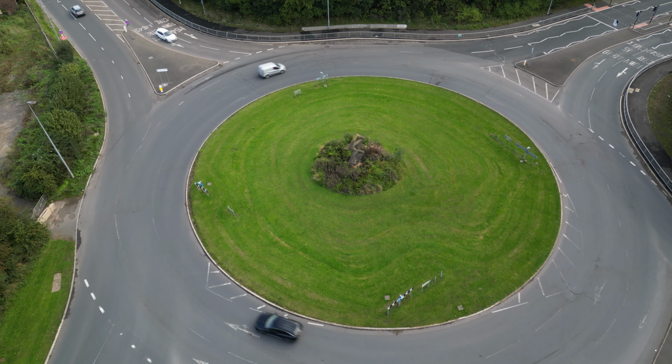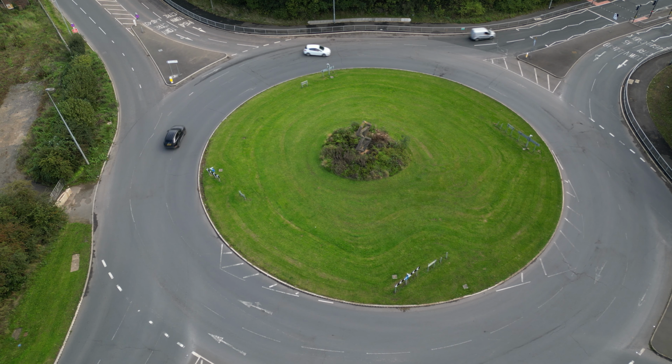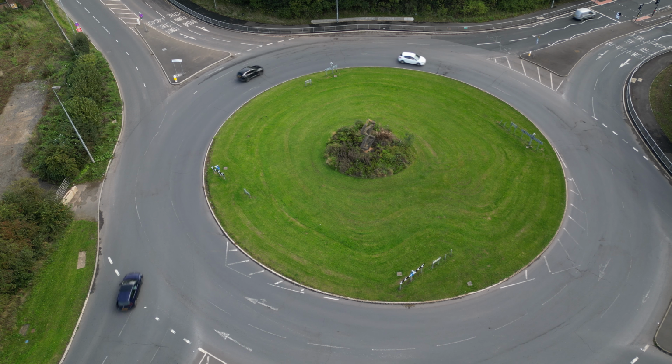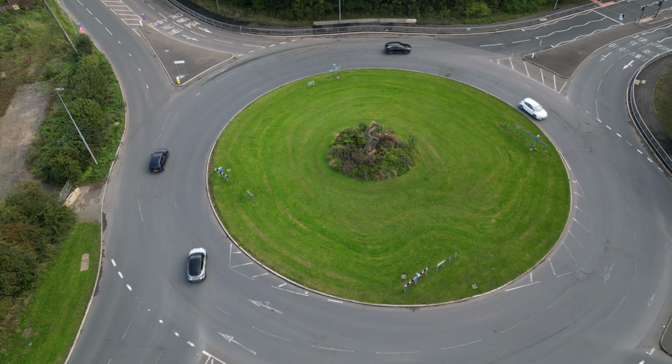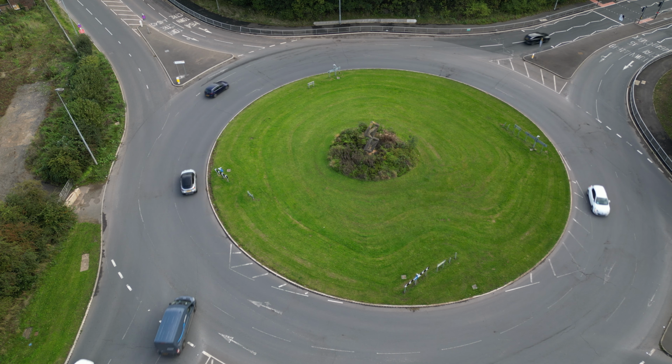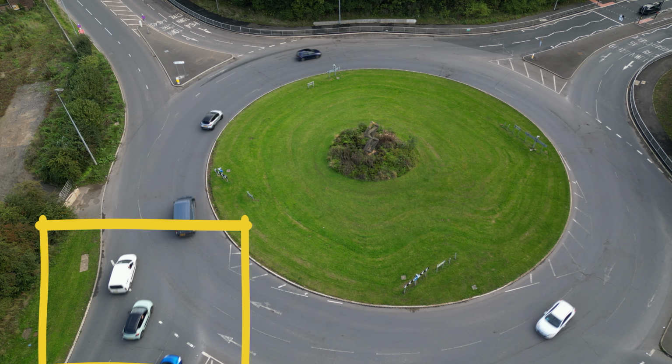Let me show you a couple of instances where people don't do that. So this is the first one. Now as we look down at the car, can you see it's come up in the left-hand lane, but it's clearly already going into the middle lane. Why is that such an issue? Well, let me show you. If you look at the white van coming up, that white van is in the left-hand lane, but you can see from the position he's going to drive across into the middle lane.